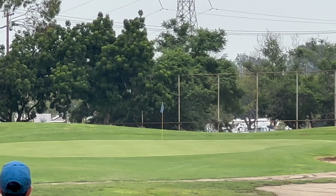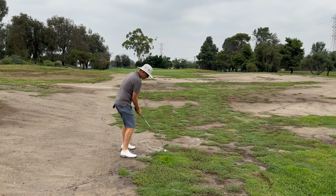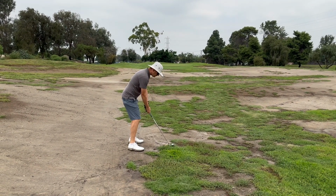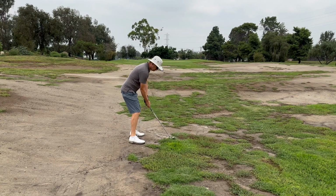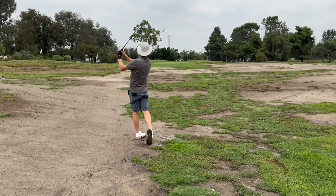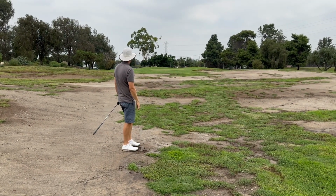All right, he came up just a little bit short and right. Yeah, I'd say that. So I got 140. I think I have a choked up or an easy 9-iron that I'm going to try to hit here. And I thinned it, but it's thin to win. It's actually going to turn out great.